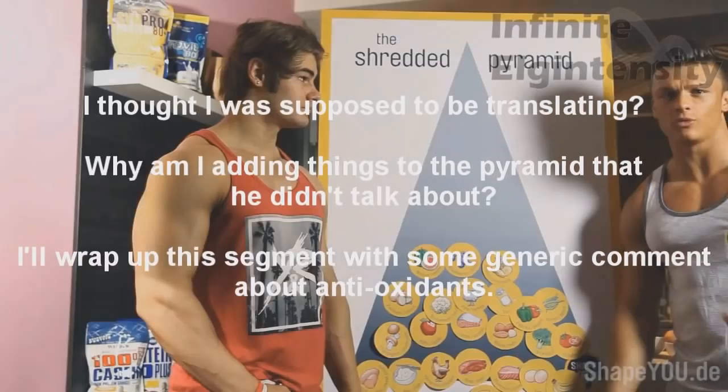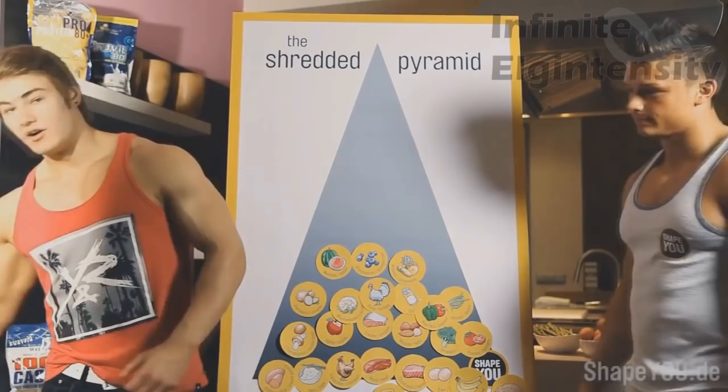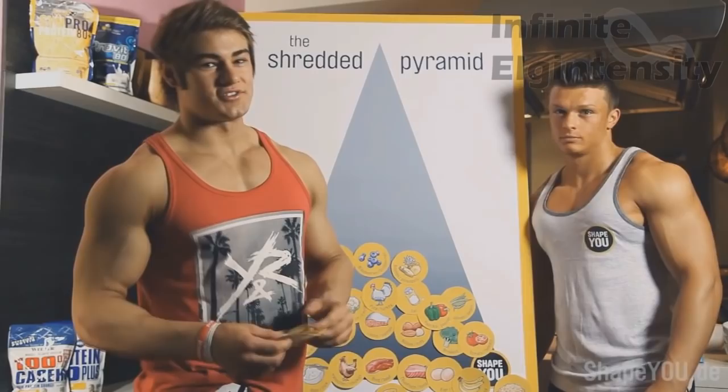Also we have olive oil, your cooking fats, linseed oil. These are also important as well because you need to have fat in your diet and these are healthy fats.